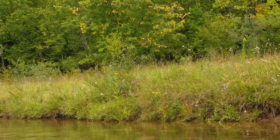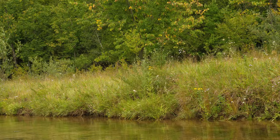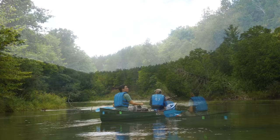It ain't about hiking. It ain't about paddling, neither. You gotta find that balance. Thomas's Matthew McConaughey impression was just the thing to put us into a zen state of mind for the rest of our river journey.